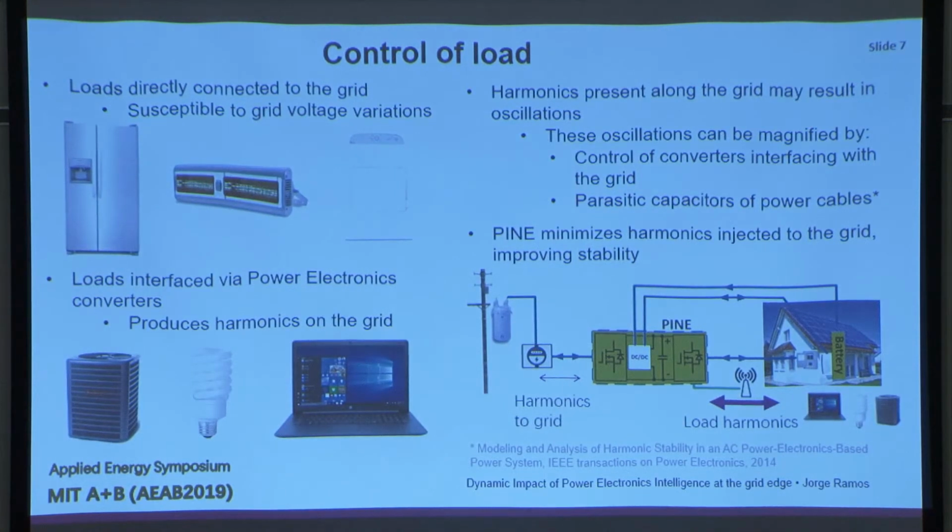The loads are basically connected in two different ways. One is directly connected to the grid. The problem with this one is that they're susceptible to grid voltage variations. The second way is loads interfaced via power electronics. These loads will have a perfect voltage at their input, but the problem is that they draw harmonics from the grid. These harmonics along the grid may result in oscillations, which can be magnified by control of converters interfacing with the grid at different points of the grid, or by parasitic capacitors of power cables. Since PINE can decouple the harmonics and the dynamics from the grid and the load, the stability will be improved.